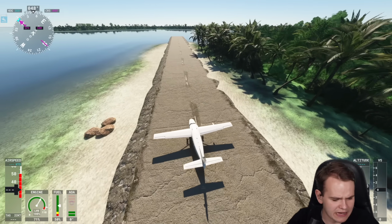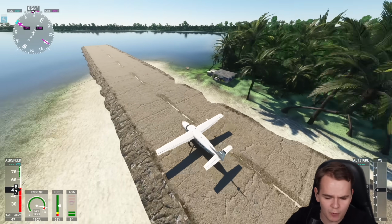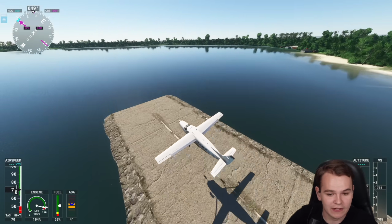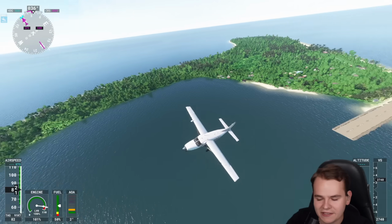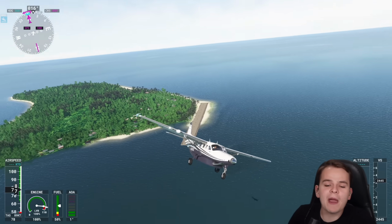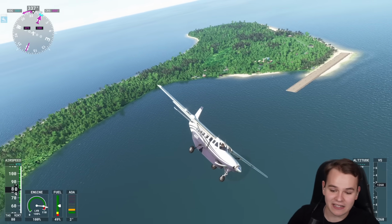Take a look at this. We can maybe take off in this Caravan. Yes, we've got the huge terminal building right here and this airport that hangs into the lagoon of the interesting Pingalap Island. I mean, I wouldn't quite call this an airport, but yes. Guess by whom it was built? Of course, it was the United States in the 1960s and 70s and 80s.